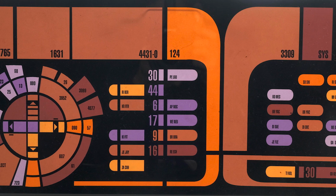Let's talk a little bit about the LCARS. Are there particular ones that you remember creating, and maybe specifically some of the ones that might be in this auction that you have some interesting stories to share with the folks out there?